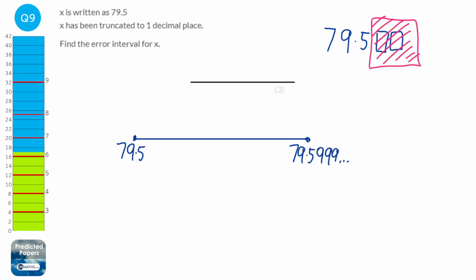So to do our error interval, well, the smallest it could have been is 79.5, and we'll call this x. But we're looking at any number that is less than 79.6. If it was 79.6, then when we cut it off, it would show as 79.6.